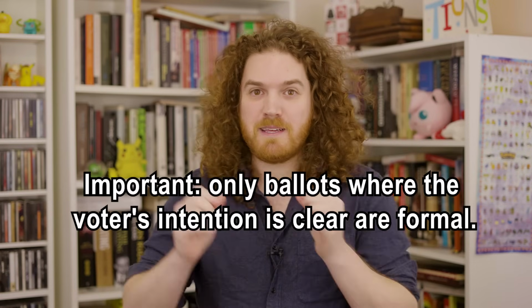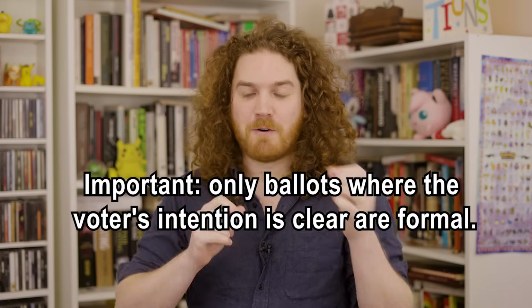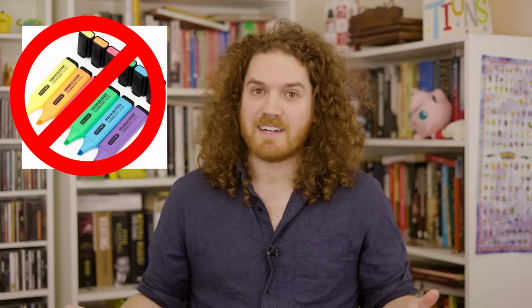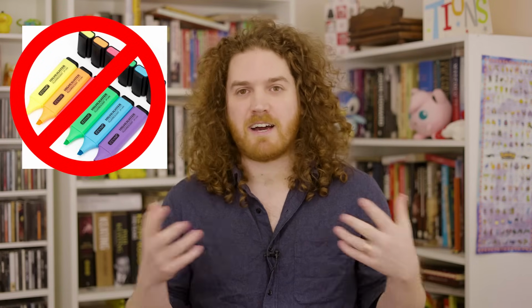The law is that you must mark your ballot clearly. It doesn't say what you need to mark your ballot with. I do need to stress, it needs to be clear what you've marked for it to be formal. So don't use lipstick, okay? That'll smudge. Don't use something light like a highlighter. That'll be hard to read and can't be scanned by a machine. Don't use blood. That's a biological hazard, and a very real human being does have to handle your ballot.